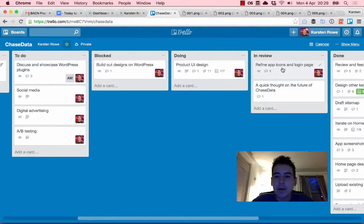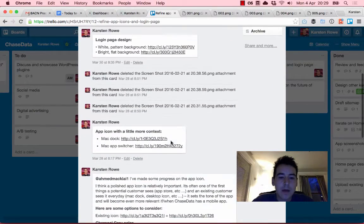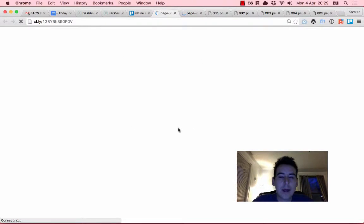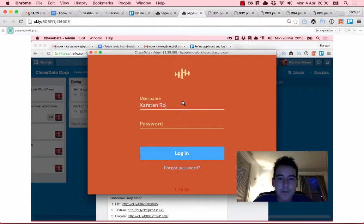Other things, we were looking at the app icon last time round, and we were looking at the login page. These are the two designs that we had. Once it loads. More of a white one with the kind of cool red and peach color that we've got, and then more of a full-on kind of warm red with the peach here with our kind of trademark pattern background.